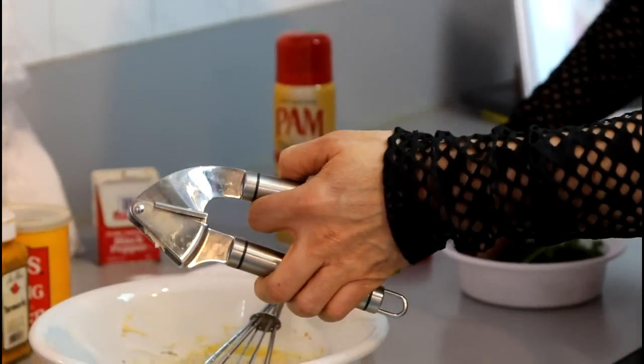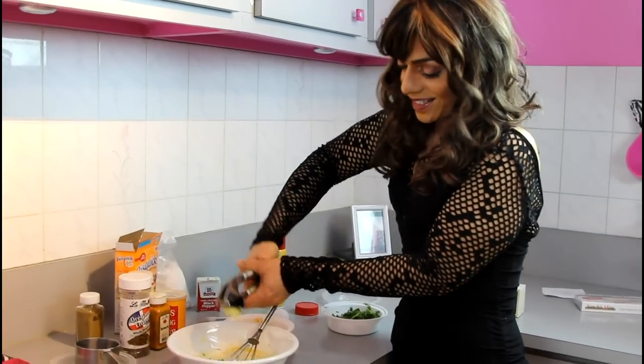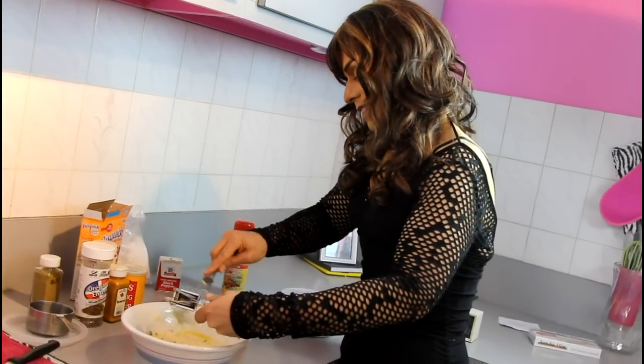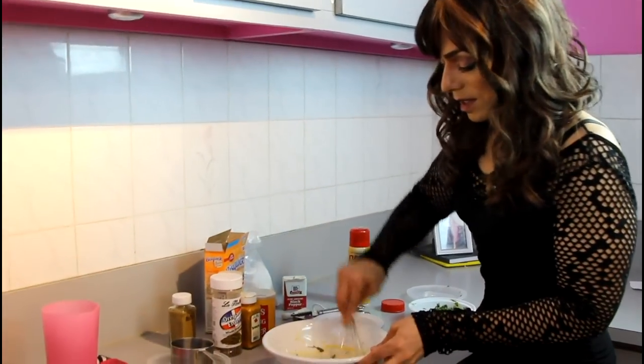And we have the other garlic here. We add it. We press. Get that in there. And that's it, basically. I'm gonna mix this up a little bit.